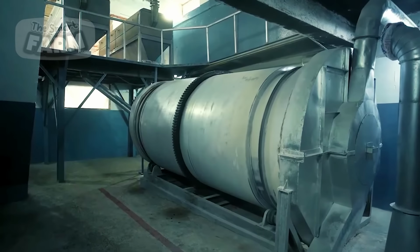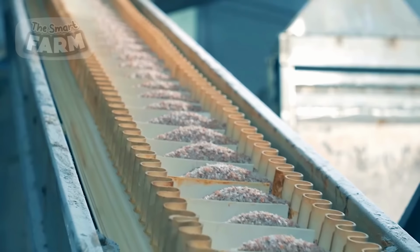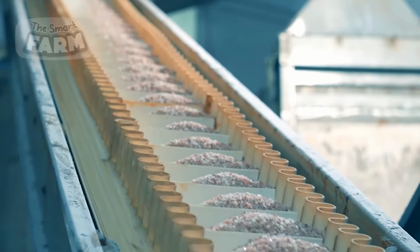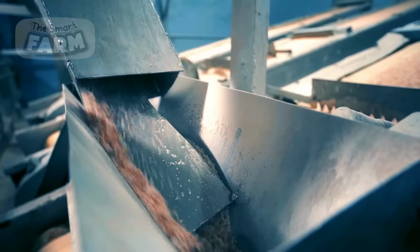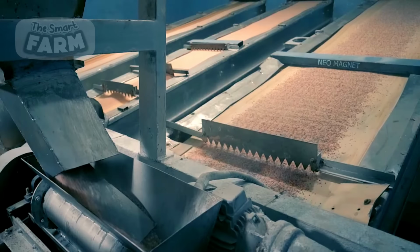To produce Himalayan table salt, the rocks undergo a grinding process, transforming them into fine grains ready for culinary use. Grading machines then swing into action, classifying the grains and discarding any unwanted sizes, ensuring a uniform and high-quality final product.